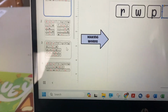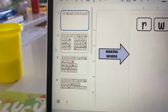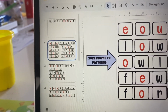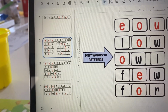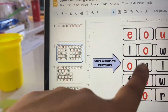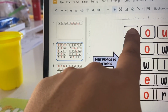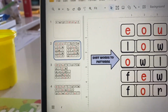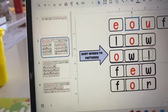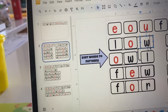Then the second slide, and forgive me for the glare. These were already done. I'm going to have to take these off because I'm going to use it with my next class. On this one, depending on how many E's we need, I think 5 or 6, I made a copy of 5 or 6 E's. So for example, if they move the letter, there's another O behind it.